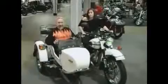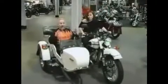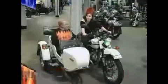Ural, it's a German-made sidecar motorcycle, but it's the only one ever made with a sidecar that has its own power. So it's a two-wheel powered sidecar and motorcycle. This is a real interesting piece. They're selling really well. They make them in all different kinds of colors and styles.